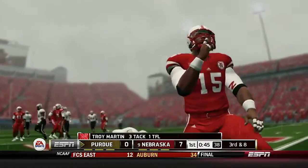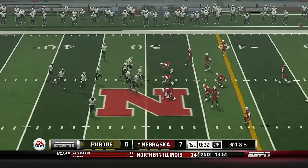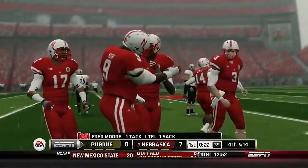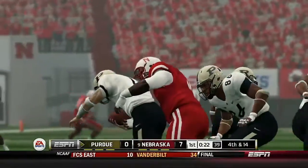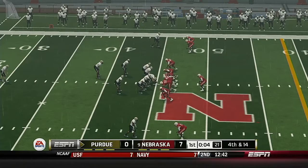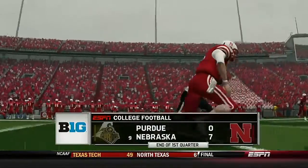Hit immediately in the backfield. Third down now, and they need to get it inside the 42. Moves up in the pocket, and down he goes. Williams awaiting the return. We're through one quarter. The Cornhuskers with a touchdown lead.